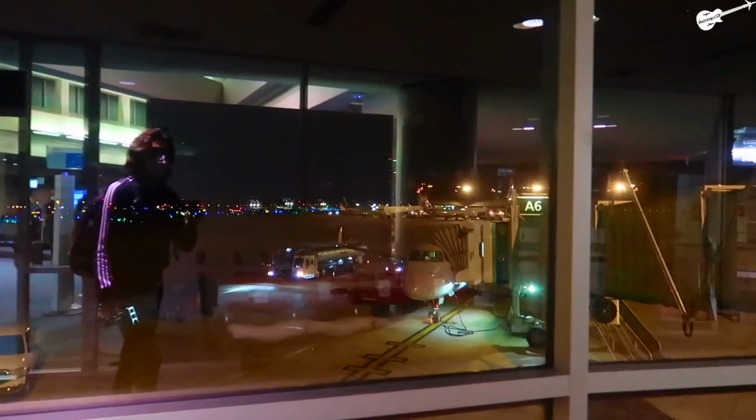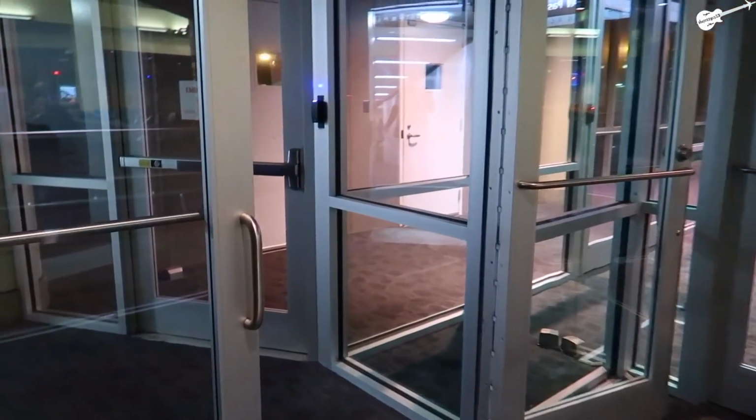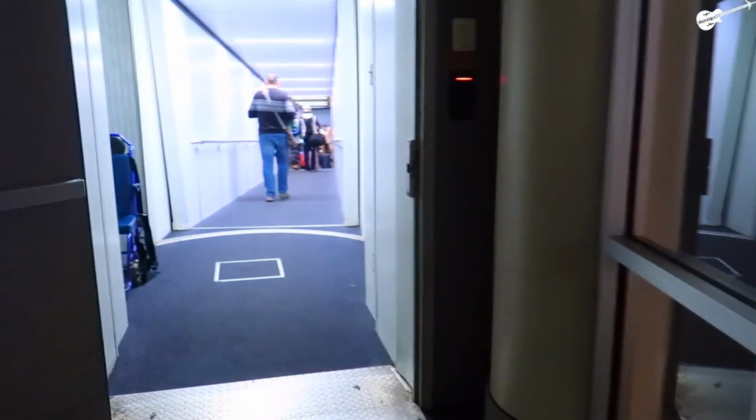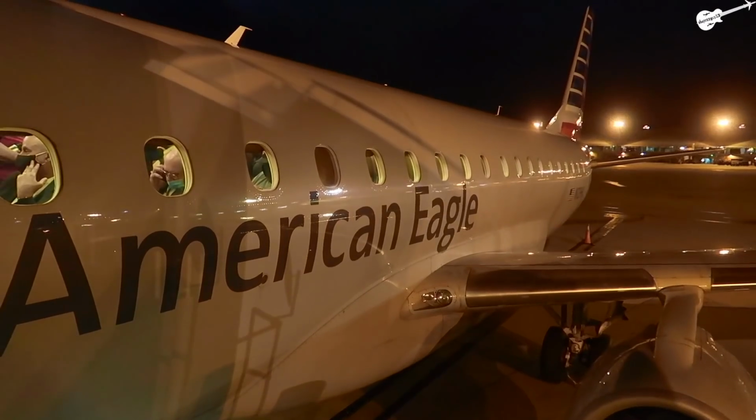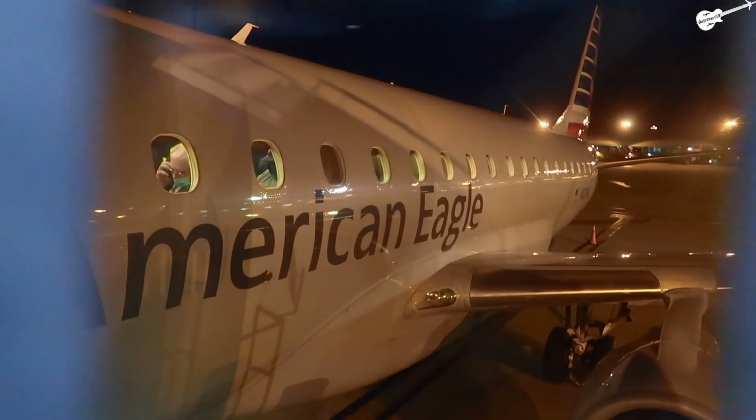I was assigned group 5 of 9 for this flight, which is reserved for AAdvantage cardholders. Your group number depends on what class you're sitting in and your loyalty with American or One World. For instance, Concierge Key members board before everyone, and basic economy passengers board last with either group 8 or 9.